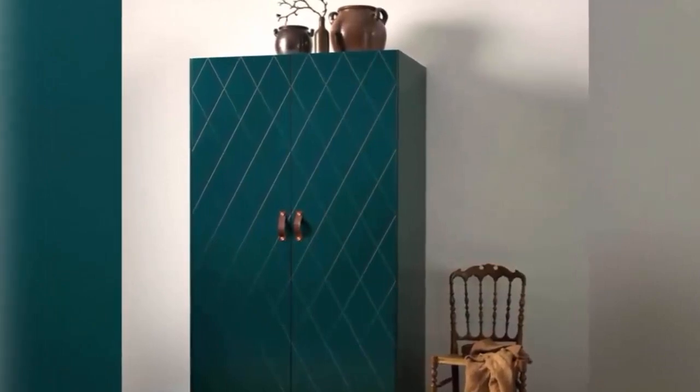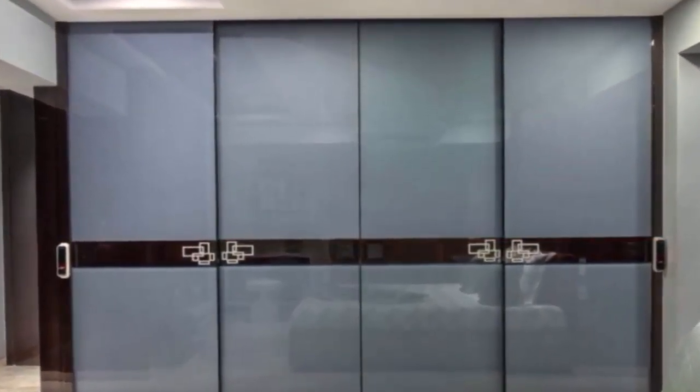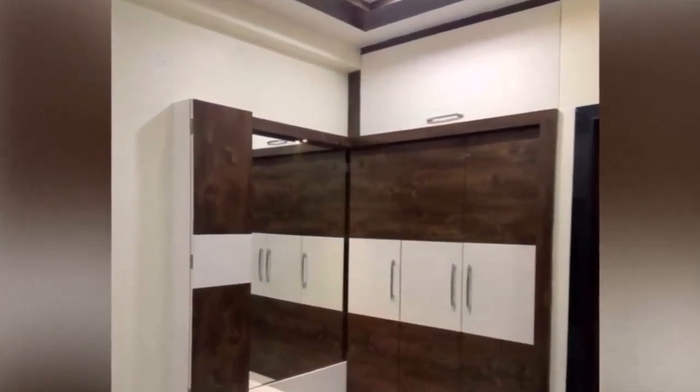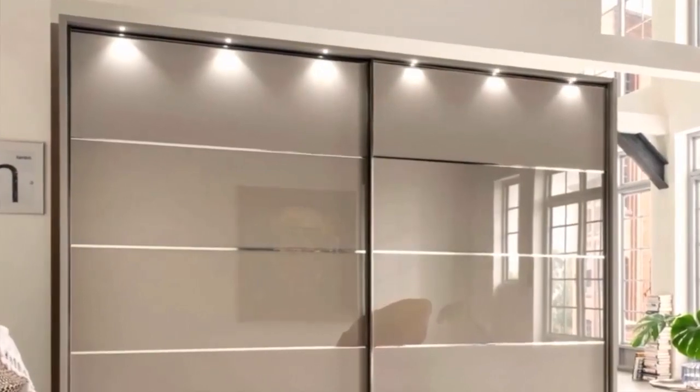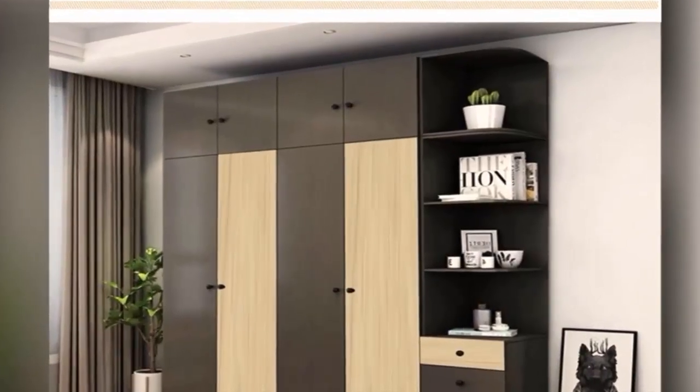Drawers are an important part of the wardrobe as they give easy access to the corners at the back and are easier to use at the lower level than shelves. Different depths of drawers work for different pieces.